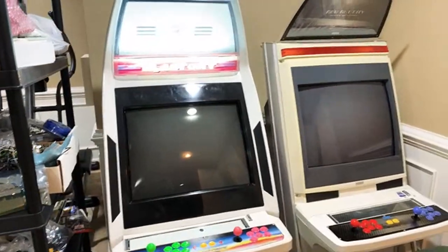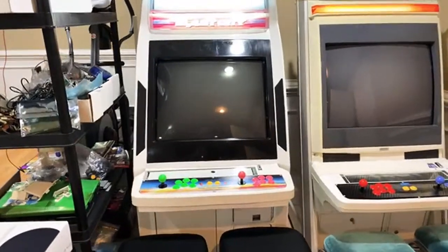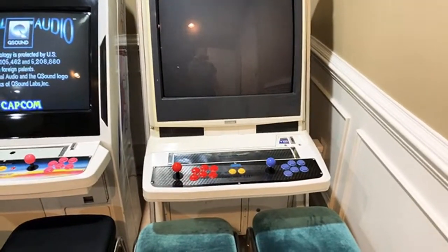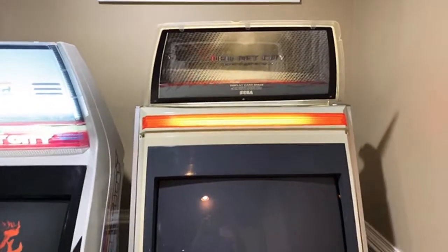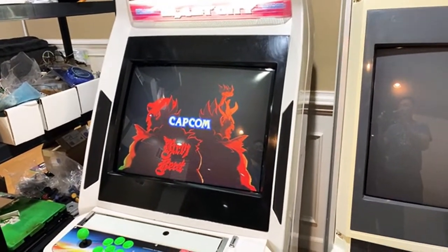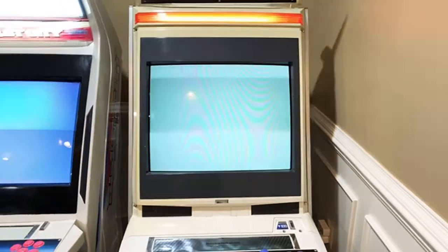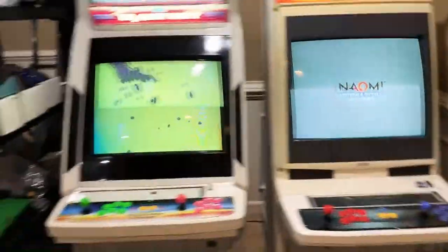So these are my two Japanese style arcade cabinets. The one on the left is the Blast City, which is currently running a multi CPS2 system. That's a Capcom system. And the one on the right is actually a Naomi Universal, which is kind of rebranded and cut down to make it look like a new Net City, but it's not a new Net City. I think this one's currently running Vampire Savior, which is my favorite Capcom game of all time. I love Vampire Savior. And this one's running a multi-boot Naomi system. So that is running there.